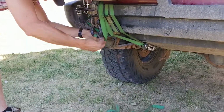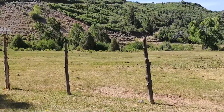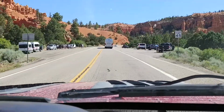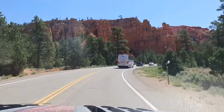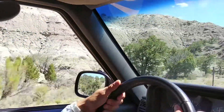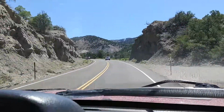Yep. Looks great, and yeah, the smell of horse is coming in, and everyone's clearing out. Look at those. The landscape changes so much along this road.